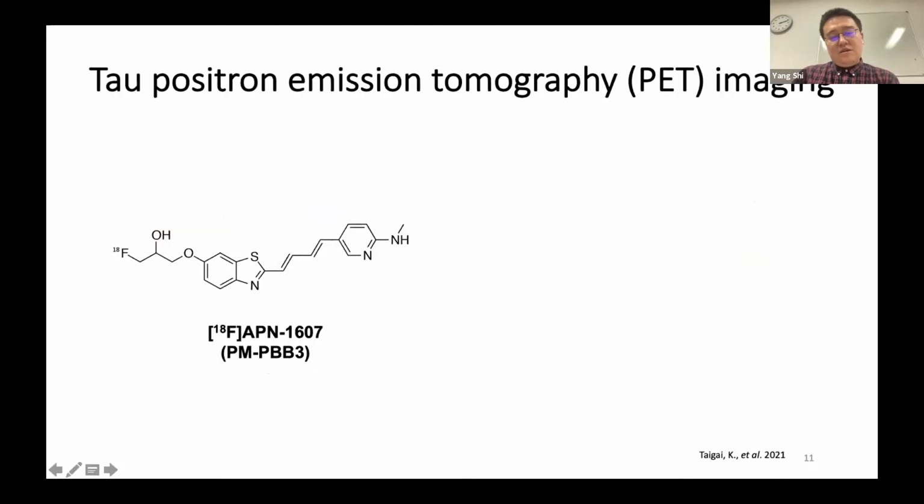The second part of my talk is about tau positron emission tomography imaging, which uses radioactively labeled small molecules to label the tau inclusions in the human brain while people are still alive. This could allow us to do diagnosis and longitudinal studies. Although many tauopathy ligands have been used in patients, we still don't know how and where the ligands bind.